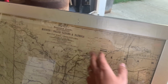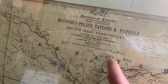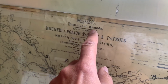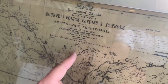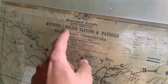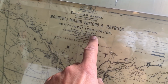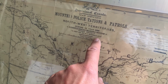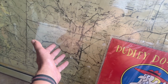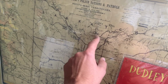One thing I didn't notice last time, this map isn't in the greatest shape and somebody's laminated it, but if you look at it, it says Dominion of Canada, map showing the mounted police stations, but it's had a fold and a repair. Mounted police stations and patrols, Northwest Territories, during the year 1888. From the right, Sir John A. Macdonald, who's our first Prime Minister. That's kind of an interesting piece. So that would have showed where all the Northwest Mounted Police stations were.